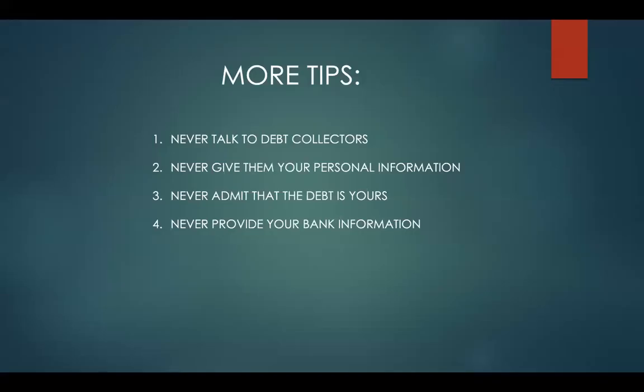So guys, just more tips when it comes to your credit. If you're in the case where you do owe some things, I've been there. I'm going to say that most of us have. Don't talk to the debt collectors. People like to talk. What they try to do is keep you on the phone, talk and get you into paying it, something like that.